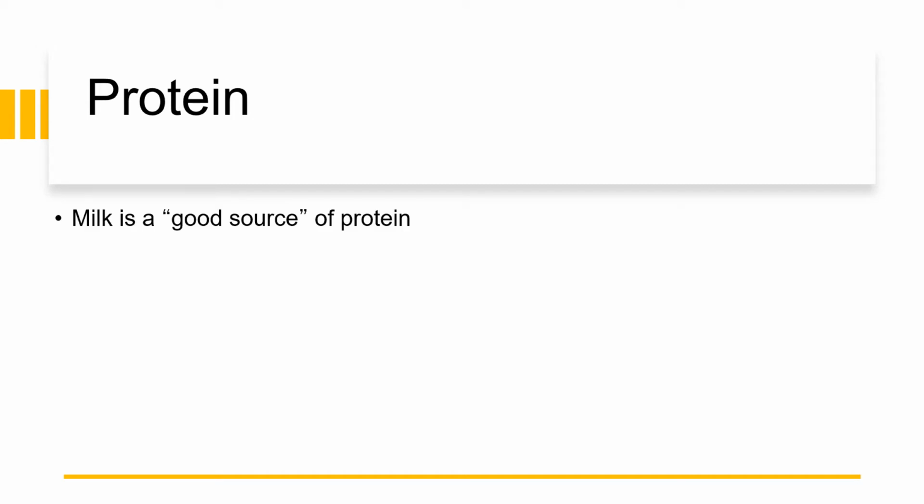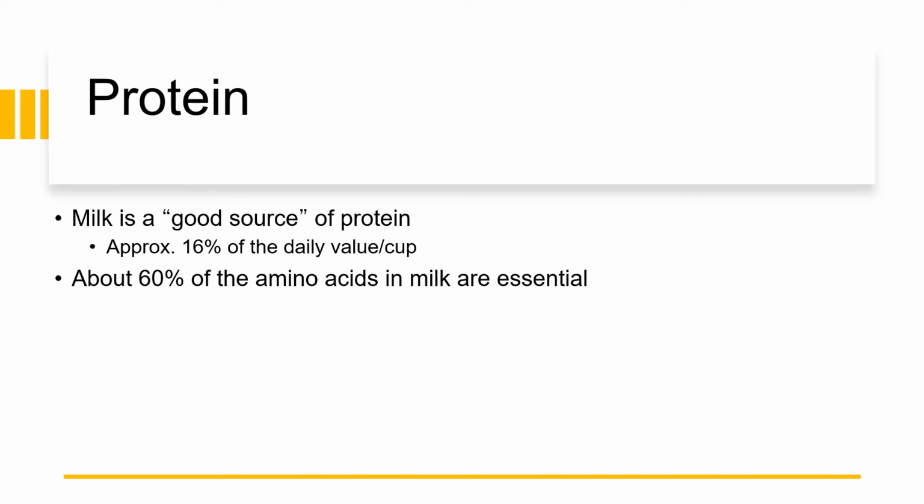At 16% of the daily value of protein per cup or serving, milk is a good source of protein. About 60% of the amino acids in milk are essential, which means we need them from our diet. We can't make them in our own bodies.